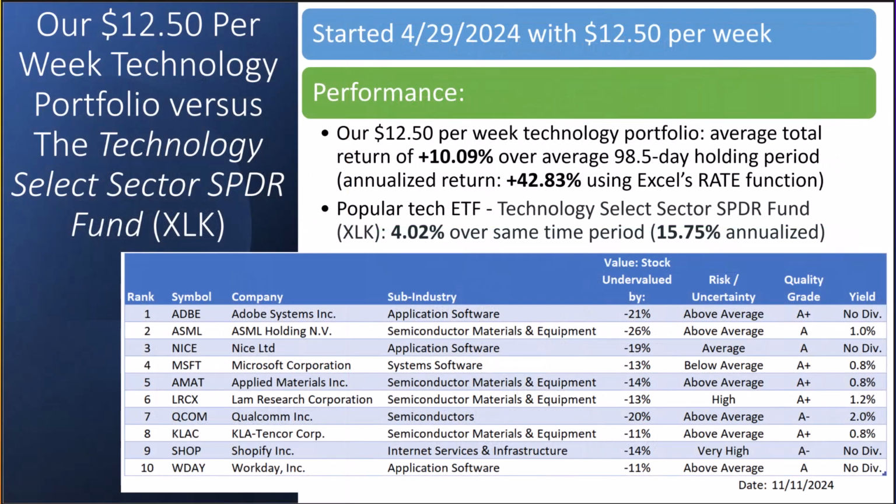And back in late April, we started a portfolio that only invests in stocks that are officially in the technology sector. Like the other portfolios, we invest $12.50 each week into it and then boost that investment annually by the rate of inflation. I hesitate to call this a portfolio since it's limited to only one sector, but it's been fun to follow despite the volatility.